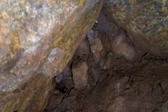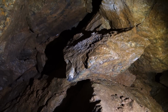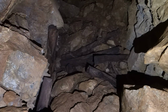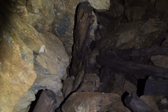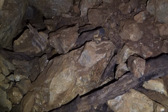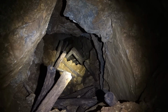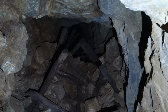Show you some of the geology in here, because I know there are a lot of geologists in the audience. A lot of iron in here. Alright, let's keep making our way forward slowly. Again, you can see all the support timbers they had in here, which obviously were needed. Alright, looking ahead, keeps running back that way. Doesn't look like it gets any better at all, unfortunately. Another view looking ahead. I'm just slowly making my way through these piles of rubble.